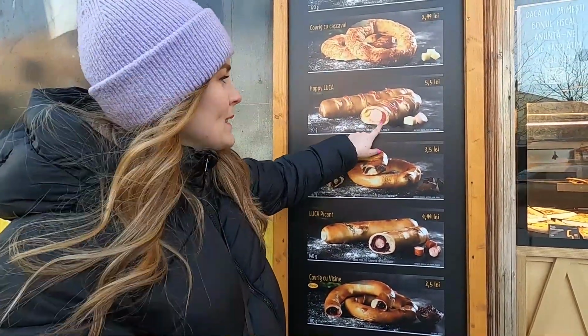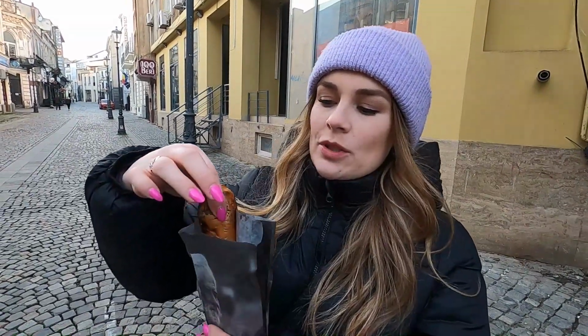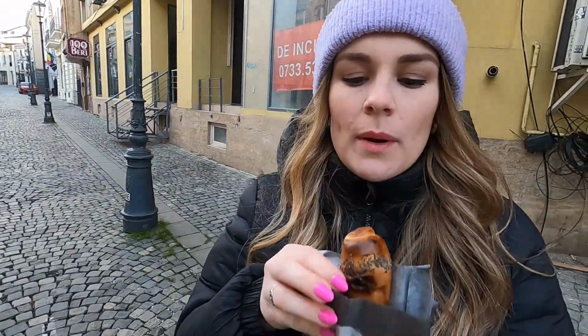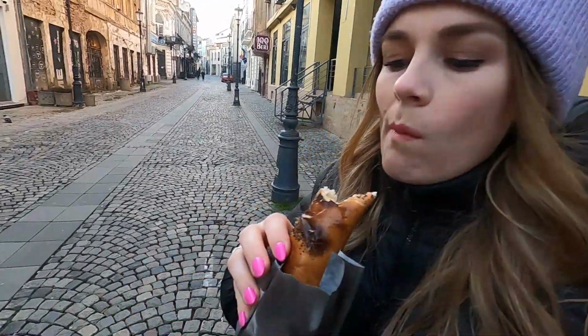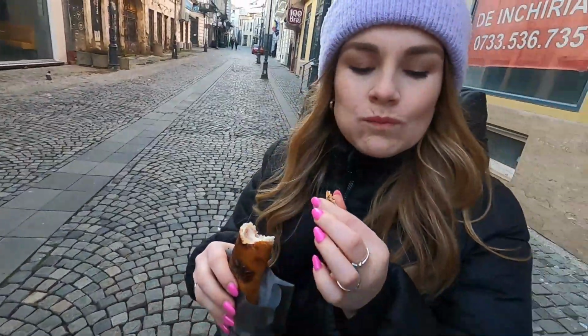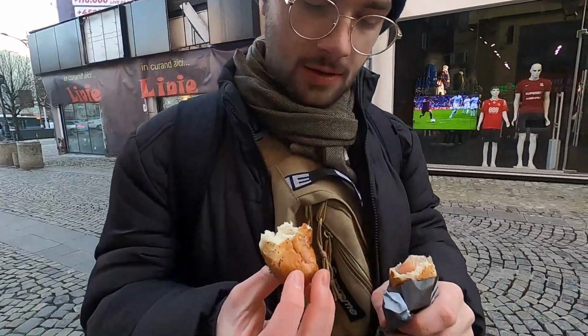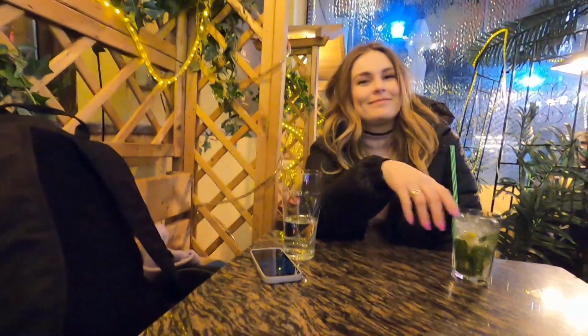Sausage, mustard, sauce and sausage. I've gone for local traditional, which is cheese and sausage in this pastry. Did it have sauce as well? I can't remember. I don't know if I've got Jordan's or I've got mine. Nice. Have a little look. What did they have? Sausage. Just sausage. Mmm. Thank you.